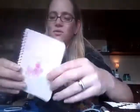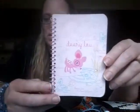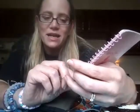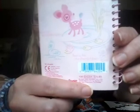I have a little Sanrio notepad with Deary Lou, who is kind of an obscure Sanrio character. Deary Lou the Cheerful Fawn. And you can see how old this is because it only costs 85 cents. It's from 2003. I have a stack of these of all different Sanrio characters, and I just go through them from time to time. I pick out a new one and jot random notes in it. This is what the paper looks like.